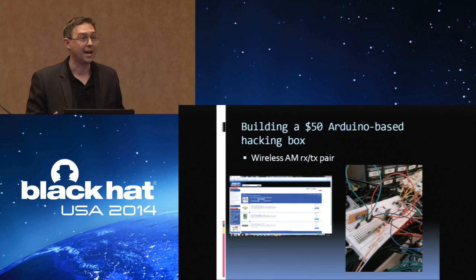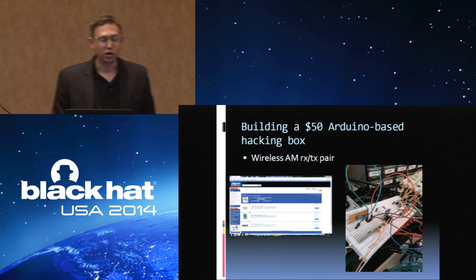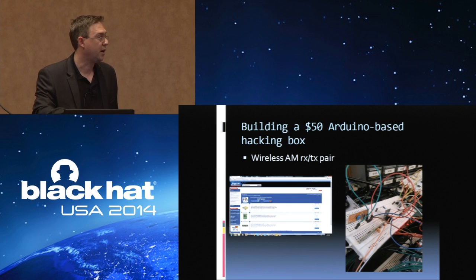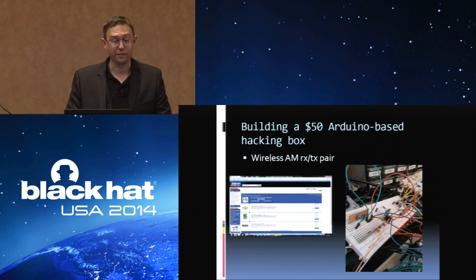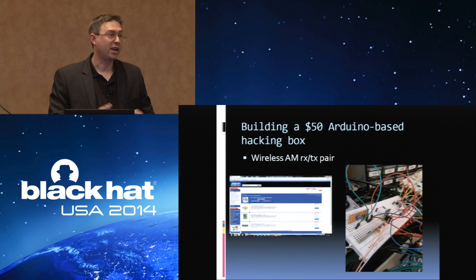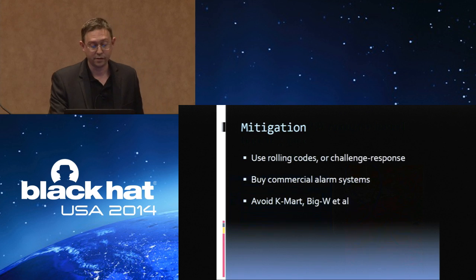So you can do this type of attack with a USRP. But really, you don't need this extensive hardware if you're simply focusing on AM and pulse width modulation. You can implement this with some electronics for about $50 and an Arduino, using a wireless AM transmitter and receiver module. You can buy these modules from various places. Most of your consumer, hobbyist electronics stores will have this type of equipment. And these module pairs simply demodulate the signal that's coming in from an antenna. A lot of them don't even need antennas, they have an inbuilt antenna. And then you can use that to feed an Arduino, and you figure out the data from that.